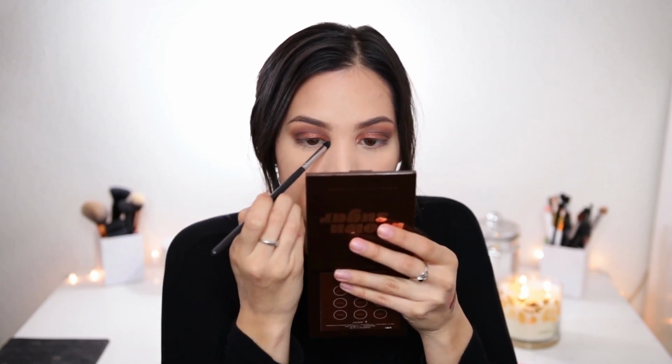They're all gorgeous. I think I'm gonna go ahead and go in with Auburn, which was the rusty orange, orangey brown shade. Is that not the prettiest thing ever? I'm gonna take a small little brush and go into Ginger right here, which is that really beautiful light champagne shade, and just pop that in the inner corner.